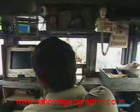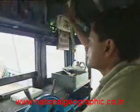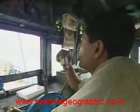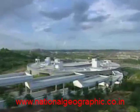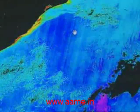But to put him that close to the fish, he needs to know which part of the sea to be fishing in. That's where the potential fishing zone advisory comes in. High-tech data provided by ocean scientists, marine biologists, and remote sensing experts.